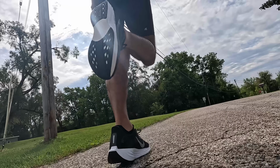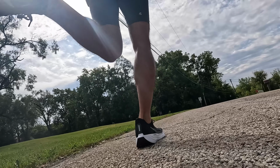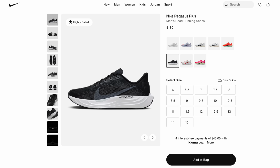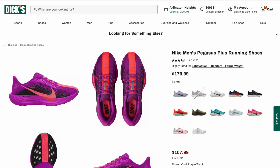The other main thing that I'm looking for in a daily trainer is that it's really fun and exciting to run in, and the Pegasus Plus definitely delivers in that regard. The shoe comes in at $180 though, and that I think is just way too much for what you're getting in this shoe. It's been out for a little while, so I do think that you get it for a significant discount at this point.